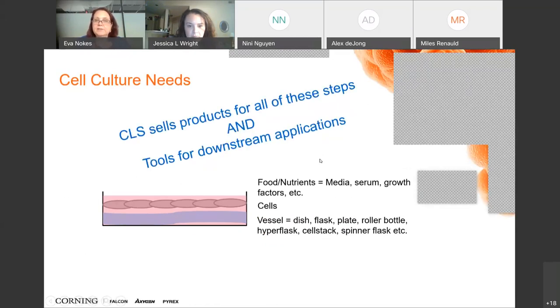And then the cells need food, nutrients, media, serum, all that stuff to eat and grow. So we have products for all of these different steps of cell culture. So we really have a beginning to end cell culture workflow. And then also tools for downstream applications like DNA analysis.